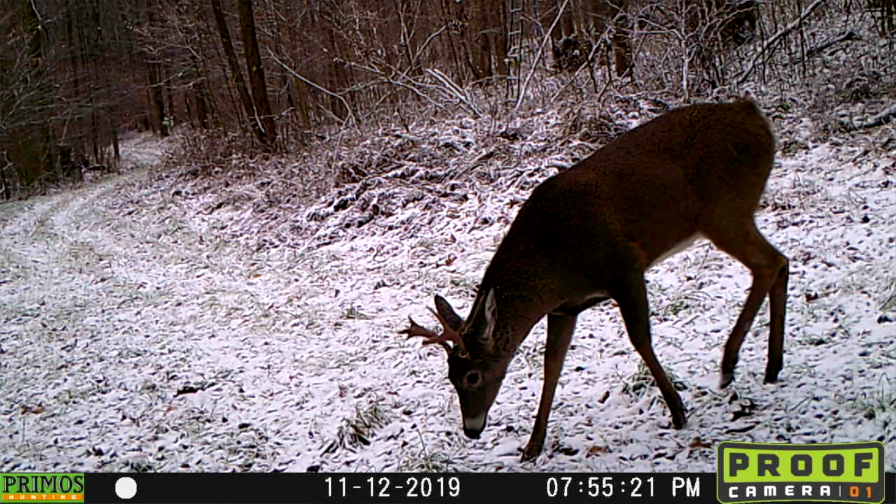This next buck is pretty unique. If you look at his right side there, he's got about 3 points all coming off the end. One sticking straight out, one up, and one down. Pretty unique buck. Not sure where he got that kind of genes.